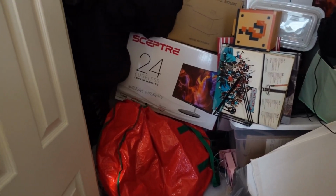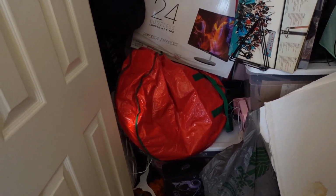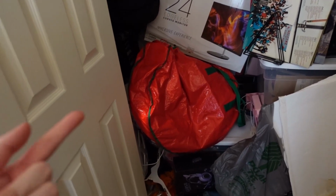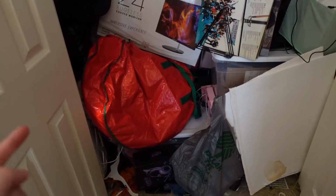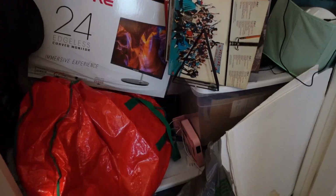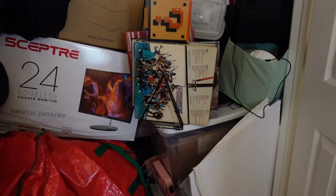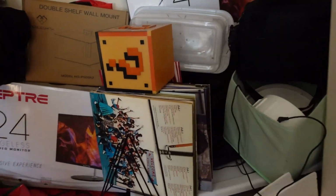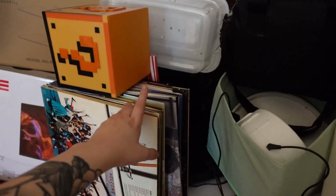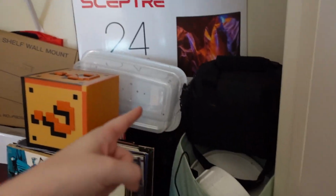So a lot of this stuff is just old office stuff. I have my Christmas wreath in here and it's probably really damaged and I spent like $50 on that wreath. I'm not even looking forward to looking at what that looks like. I have storage bins full of just old stuff that I kept more out of memories and stuff like that. And then I have all my vinyl records because I have nowhere to put them. I'll probably put them in my living room. My old record player. I just have storage bins full of stuff.